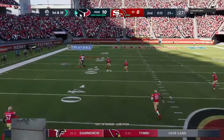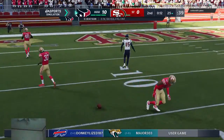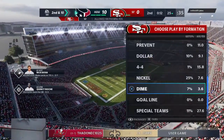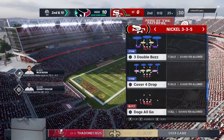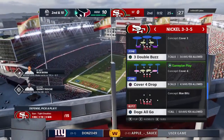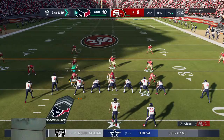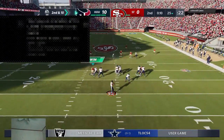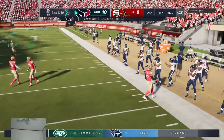He's letting this one go for Fuller. And it's knocked away and incomplete. Will Fuller was the intended target. That'll bring up second down. It's now 2nd and 10 at the 25-yard line. An incomplete pass leads to 2nd and 10 from the 25. Throwing again. Watson. And he comes back with one complete.